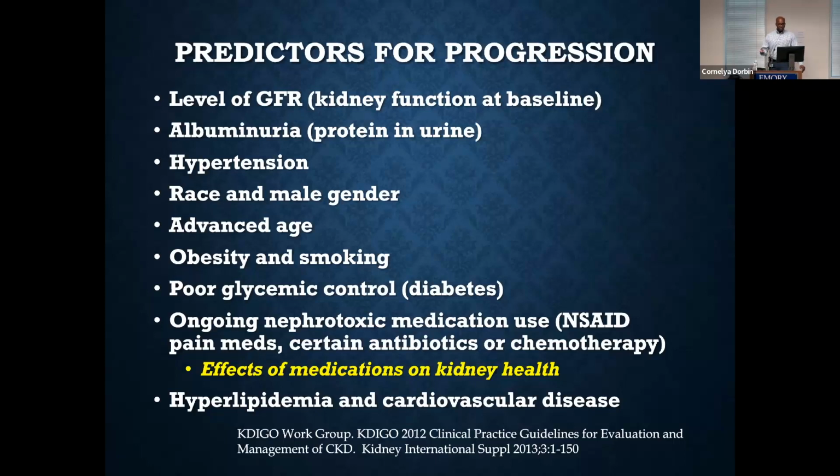Predictors. We talk about race, but now we think it's more than just being Black. We know there might be some genetic factors now with APOL1. Men definitely have higher rates of progressing from early CKD to needing dialysis. Advanced age is a higher risk. Obesity, smoking, poor glycemic control, or diabetes control. Ongoing nephrotoxic medication use, so using those pain meds like the NSAIDs on a regular basis.